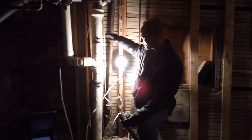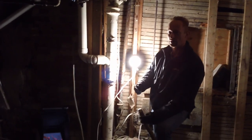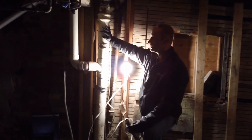Same thing with this cast iron stack. Sometimes if it shows signs of leaks or rust, people will paint it just to cover it up. So in my eyes, those are signs that I question and look at more closely.